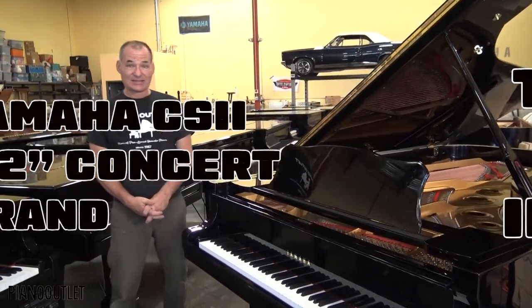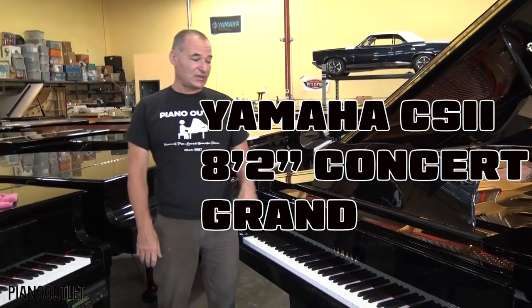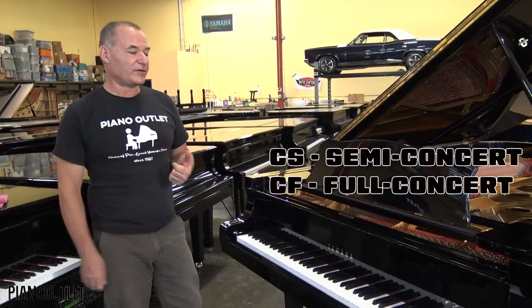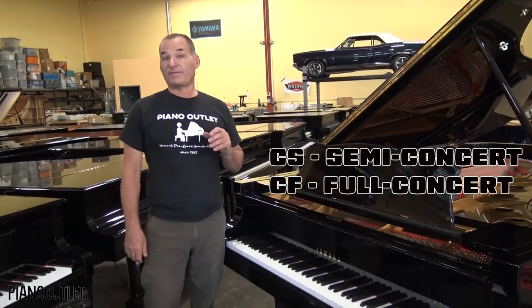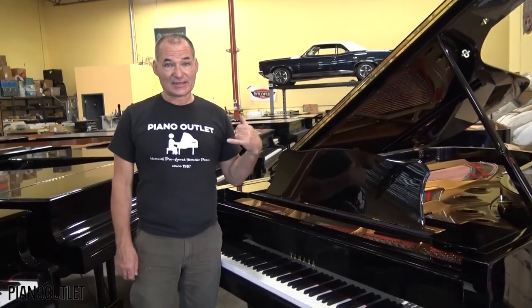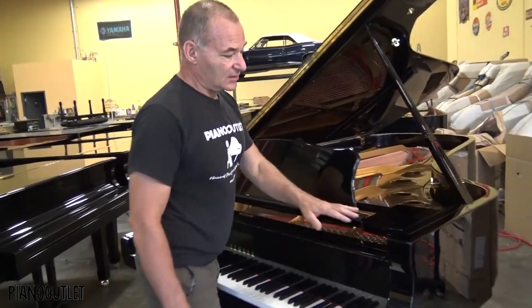This is his Yamaha CS2. Yamaha CS2 is an 8'2" concert grand. What the CS means is semi-concert. Letters are reversed, but that's why with the full concert grand, it's called the CF. It's a semi-concert grand called the CS. It's very much made the same exact way. It has the exact same thickness in the rim.